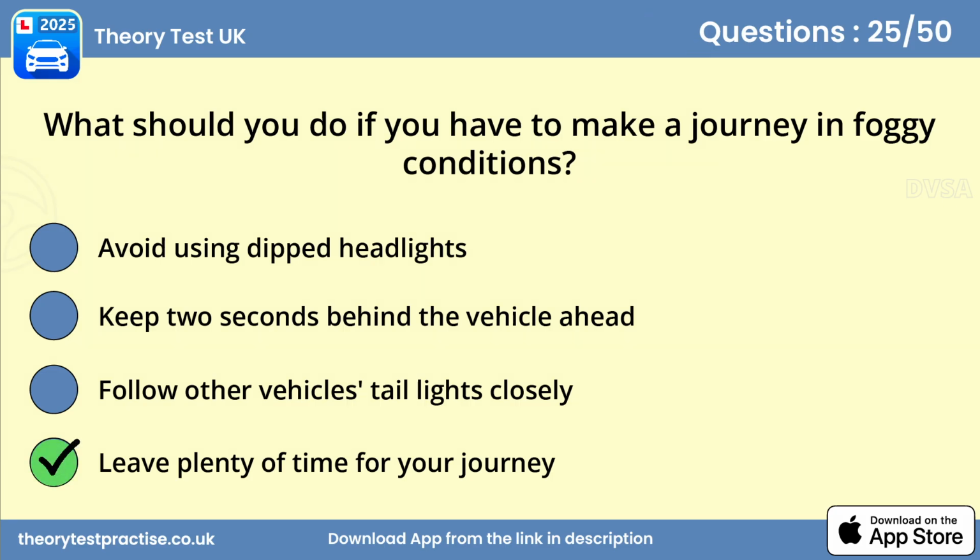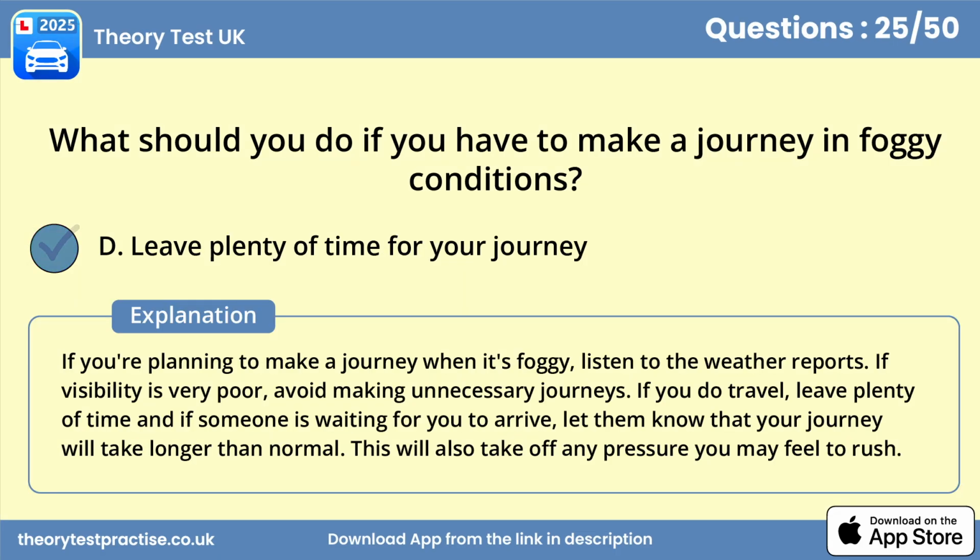D. Leave plenty of time for your journey. If you're planning to make a journey when it's foggy, listen to the weather reports. If visibility is very poor, avoid making unnecessary journeys. If you do travel, leave plenty of time and if someone is waiting for you to arrive, let them know that your journey will take longer than normal. This will also take off any pressure you may feel to rush.